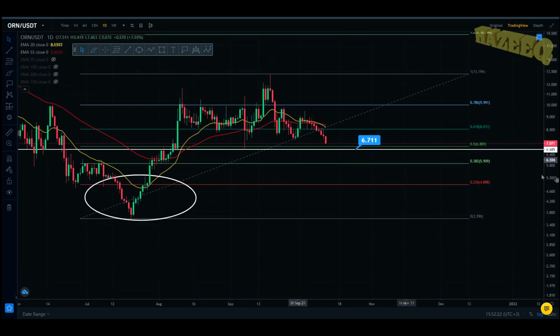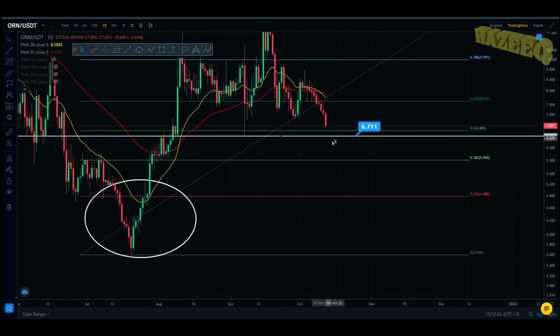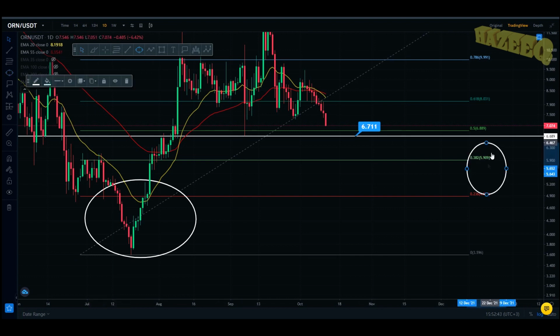You've actually now kind of lost structural support. Actually, no, you haven't. So if you lose this $6.71, then you're losing a support band, a multi-month support level over here. And if you're losing that, you're coming back down to the 0.382 on this fib over here, which is $5.90. Okay, so we'll see.